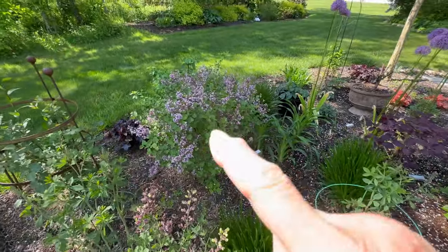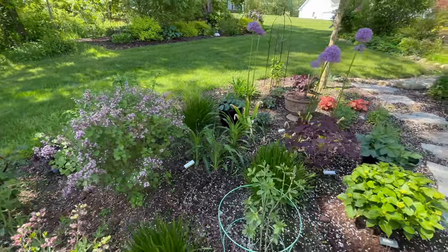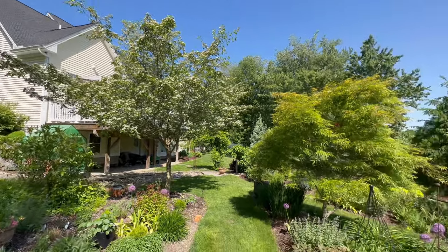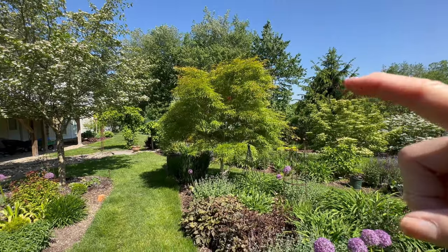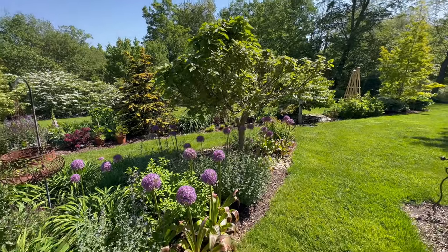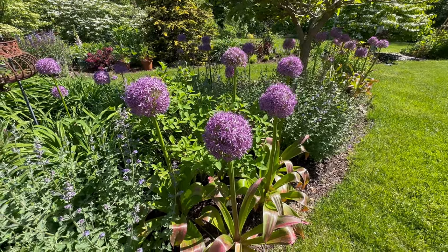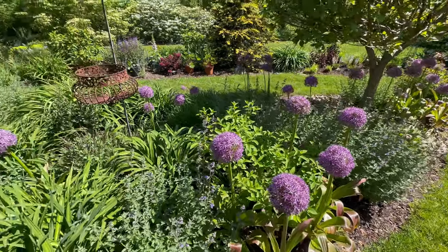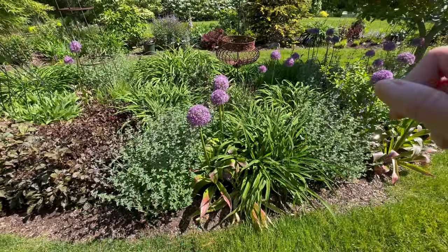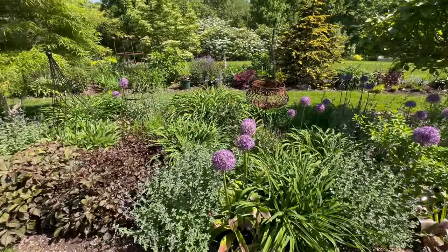The reblooming lilac from Proven Winners is actually reblooming, or is blooming now. The lilacs, the smell is just beautiful between that and the hawthorns. So pretty. The Koto-no-ito Japanese maple looking beautiful. The catalpa is starting to fill out. And the Globemaster alliums are in their prime right now. We got a Bobo hydrangea in there to kind of cover the dying foliage, as well as catmint, as well as salvias and daylilies. This whole thing is my purple bed.